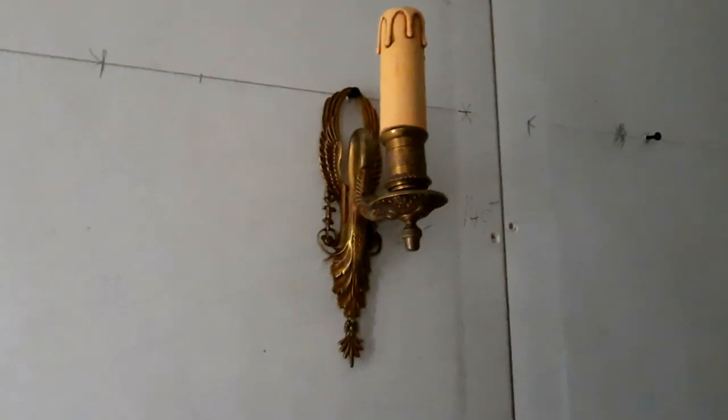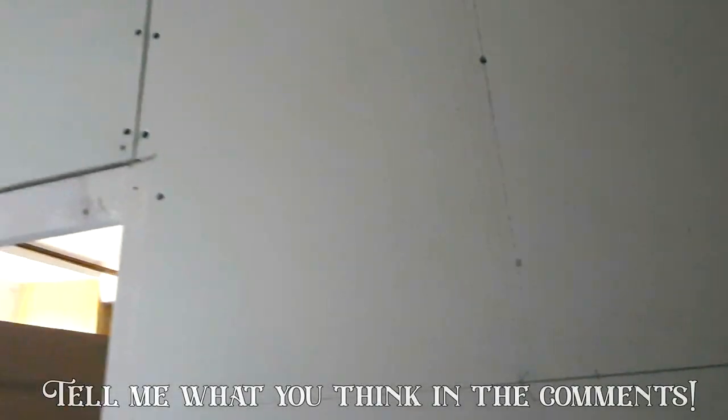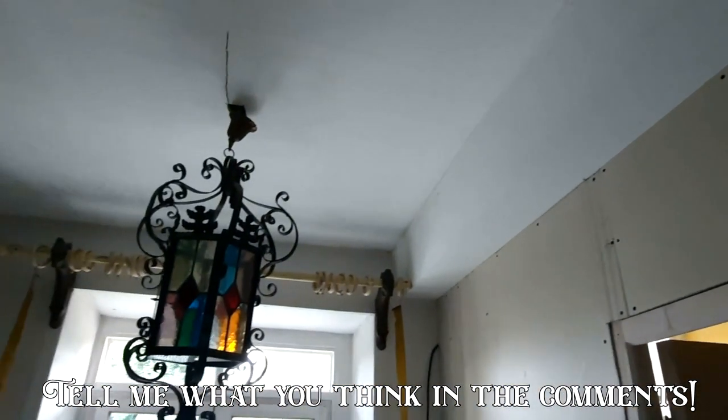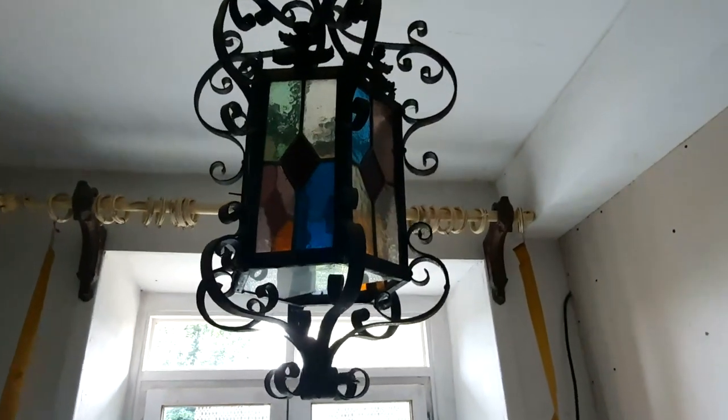I have another one down that end. They've got to be wired up shortly. So I think my new addition is going to replace that one, I think. We'll see. I do like this one. You know, it's got some beautiful stained glass in it.